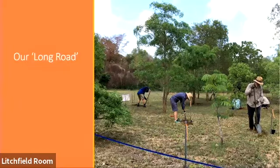Oh yes, our long road. This conference is about restoration, and we know it's not an overnight thing. Again, John's talk this morning, we've talked 20, 40, 50, 100 years to re-establish mature trees and nesting hollows. So it's a very long road.